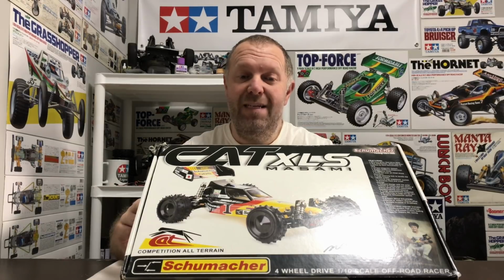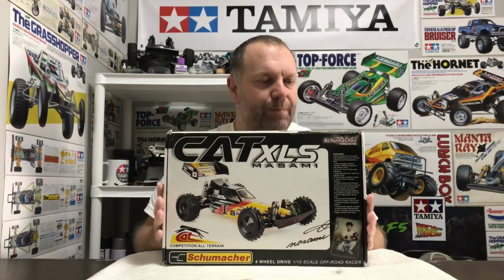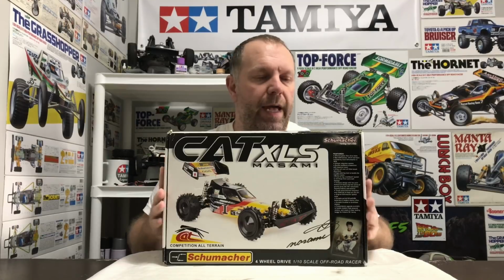But we're going to start with I'm going to read you this very short paragraph. The Schumacher Cat revolutionised off-road racing when it was introduced in '86, being years ahead of the competition. It became an international success, winning British, European, Japanese, Australian and American championships. It was updated with longer wheelbase, and Masami Hirosoka went on to win the 1987 1/10 four-wheel drive IFMAR Worlds in Romsey, England. That kind of sums it up and tells you the pedigree of this as a racing buggy. This was an out-and-out racing buggy.